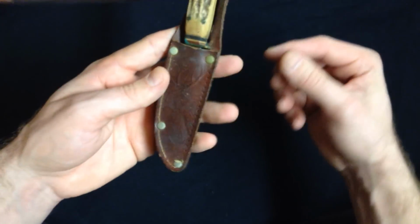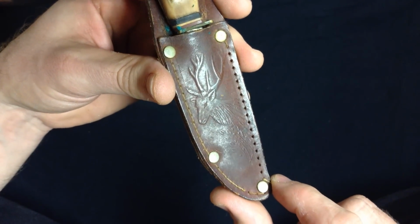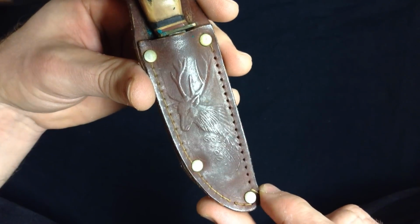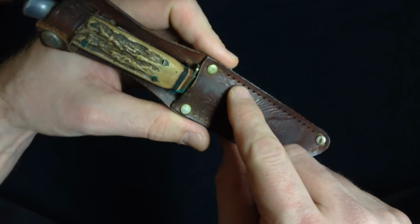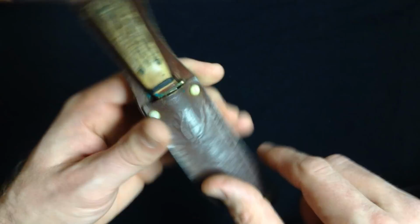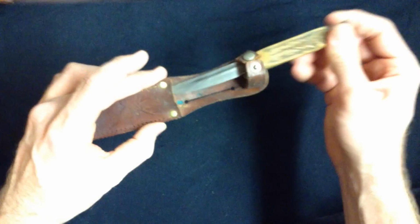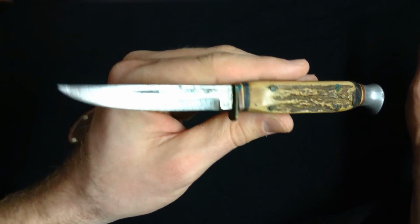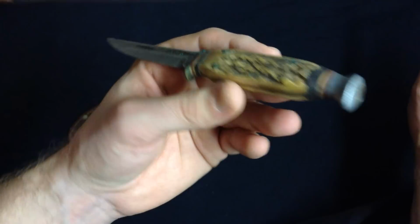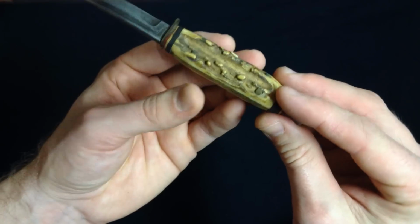Alright, and now we've got this one that's sheathed in this awesome stag leather. Stunning workmanship, very beautifully stamped. Looks like it's missing its leather, or its string that kept this side sealed. Maybe this one was on my hip. And I love it. Great rustic design. I really enjoy the shape.